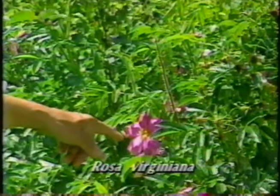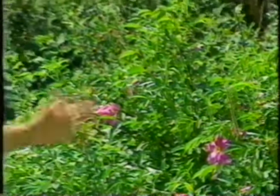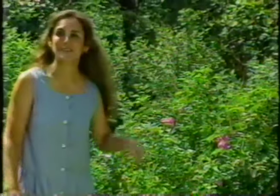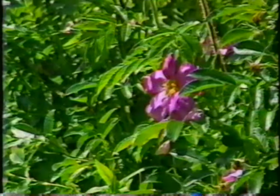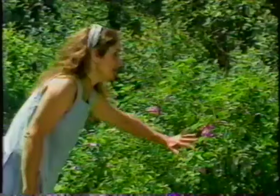This is Rosa virginiana. Now, you might think from the name that it just comes from Virginia, but in fact, it grows wild all over almost the entire eastern half of the U.S., scrambling over roadsides and in fields and all over the place. Very large but simple flower, just 5 pink petals on a nice big healthy shrub. Now, like most old roses, this only blooms once in June and then it's finished.